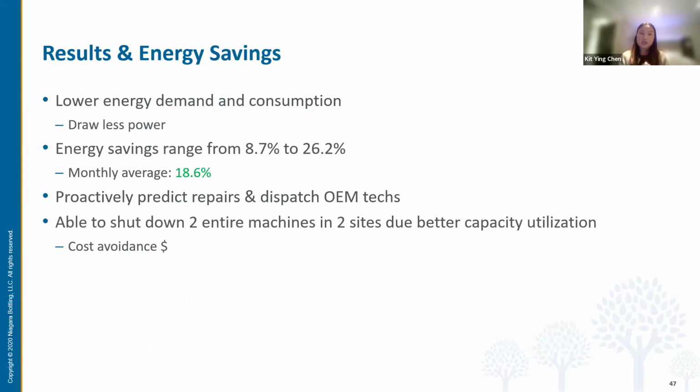Based on this project, these are the 4 points that we found in terms of energy savings. We were able to draw less power, lowering the energy demand and consumption because of proper load sharing across different units. The actual numbers we're seeing range from 8.7%, close to 9%, to 26%. It comes down to an average of 18.6%.